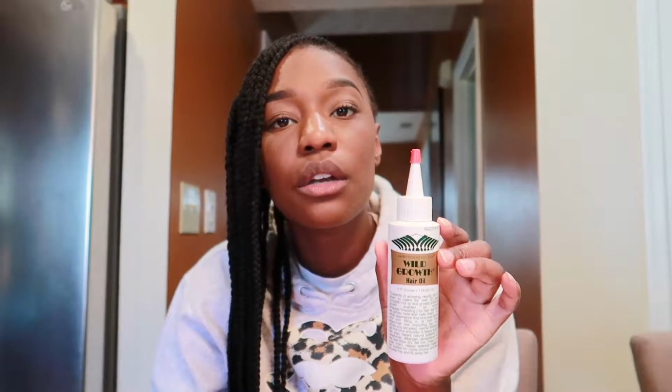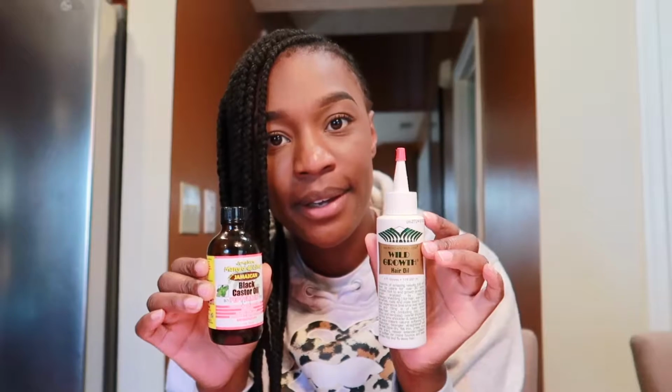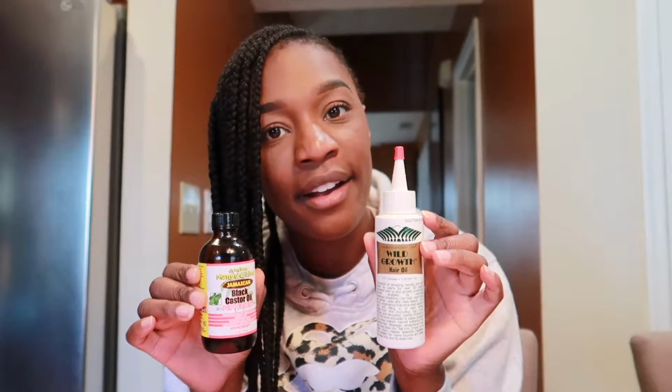All right, I'm gonna start with the Wild Growth hair oil. So as far as cost goes, it is $9.99 in comparison to the Jamaican Castor Oil, which is $8.99. So it's really just $1 difference. However, I know y'all are probably like, dang, just for some oil? Baby girl, do you got them patches? Do you have those thin edges? Invest in your hair. Stop playing.